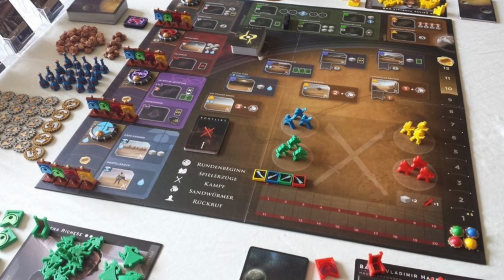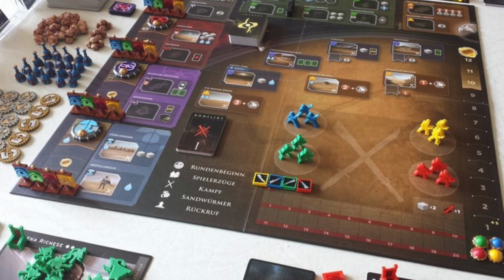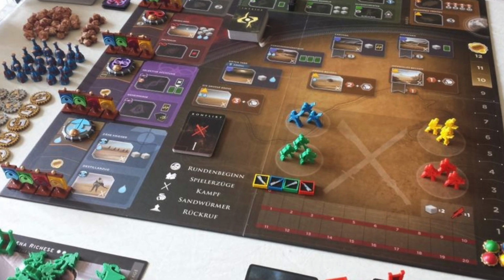Now, is it gonna stay number one? Because we just got our copy of Dune Uprising on its way, finally. That is the version 2, 1.5, something like that, where it adds more. And we haven't played it yet.